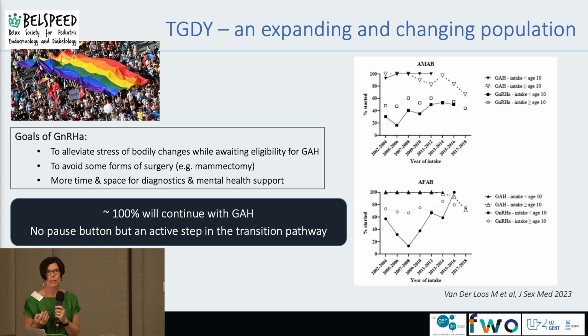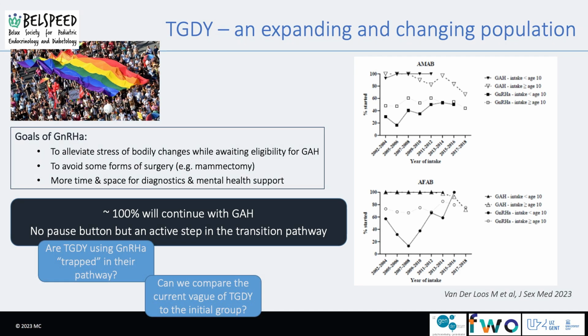So increasingly, it is clear that it was first thought that GnRH agonists could function as a kind of pause button, but I think this is really a wrong way of presenting it to parents, to youngsters as well. So it's not a pause button, but an active step in the transition pathway. And so many questions are raised: are these transgender and gender diverse youth using GnRH agonists kind of trapped in this pathway once they start? And can we also compare the kind of tsunami of youth presenting at our clinics with the initial group where this medication was designed for?